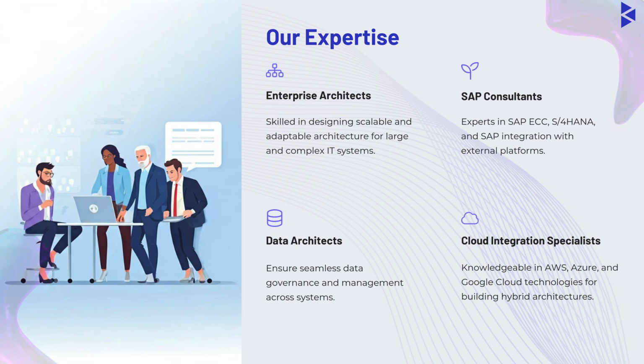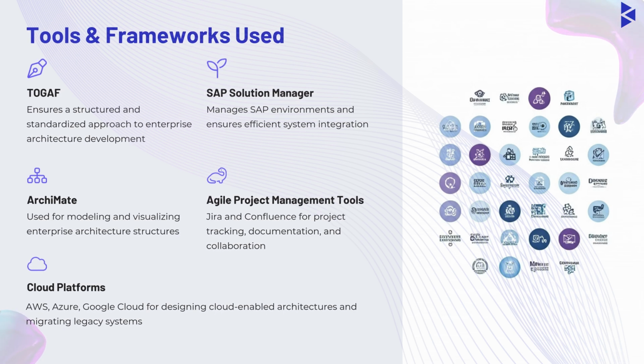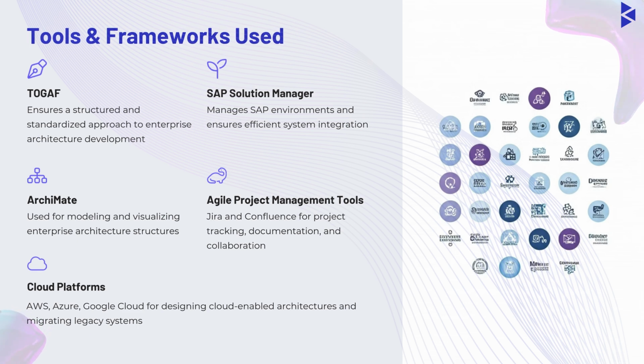And our cloud integration specialists, proficient in AWS, Azure, and Google Cloud, excel at building hybrid architectures that bridge cloud and on-premise environments. We use TOGAF for a structured approach to enterprise architecture, SAP Solution Manager for efficient system integration, and Archimate for visualizing architecture structures.